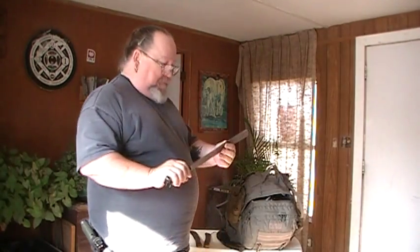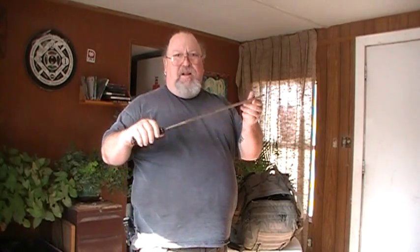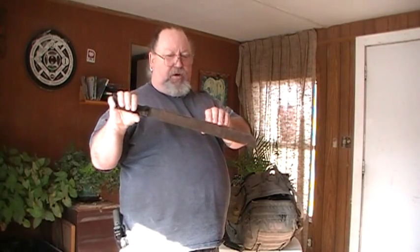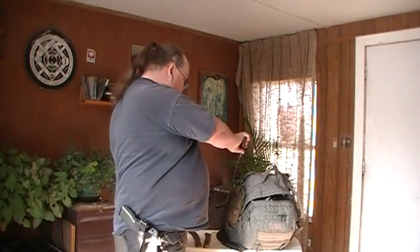Got my machete, right, and that's self-explanatory. I'd like a sheath for this that's Kydex also, because I do keep mine pretty sharp. And, you know, for the outside of my bag.